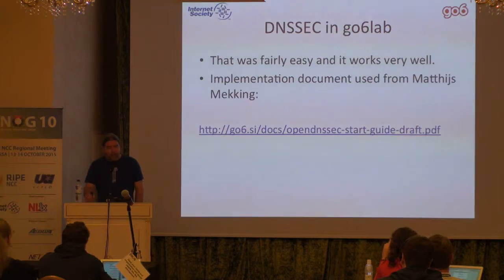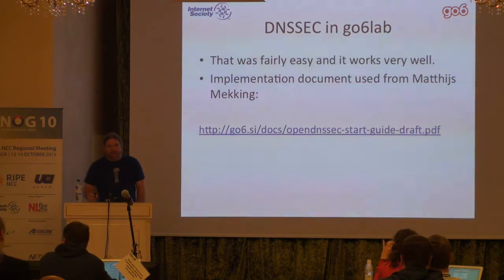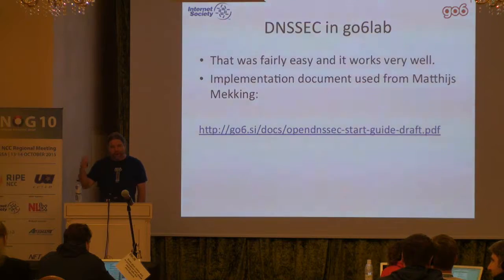So how many of you signed your zones with DNSSEC? Show of hands. The usual suspects. Again, okay. Believe me, I needed a whopping 17 minutes to set up the whole thing and sign my zones. 17 minutes. There is no reason why you can't do it. And if you just follow this PDF, there is a link. It's fairly easy. It's like four pages of instructions on how to go through the process.